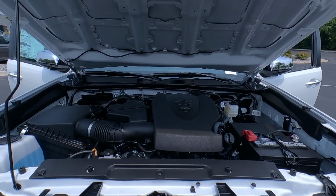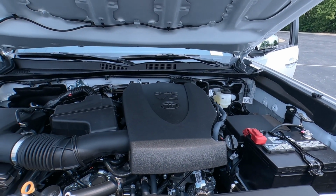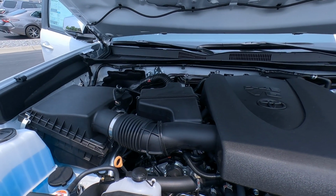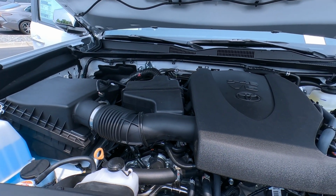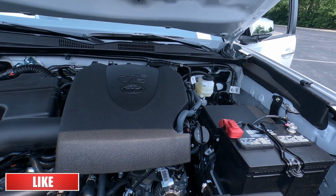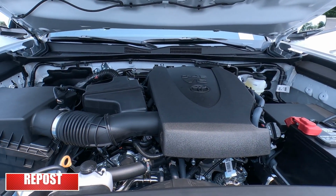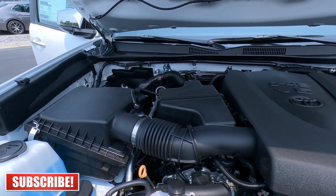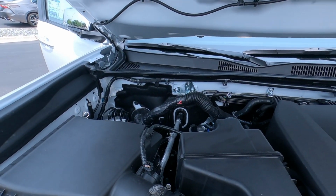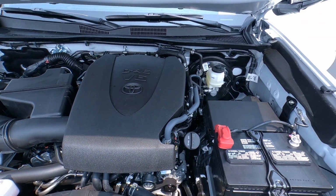So there it is, good old tried and true 3.5 24 valve V6, great engine, phenomenal performance, durability, unbelievable. It's connected to a 6-speed automatic transmission, 278 horsepower, up to 6,600 pounds towing capacity. It does have the trailer towing package, so you got an engine oil cooler as well. And combined fuel economy average 20 miles per gallon. Not great, but this is a workhorse, so you're going to compromise somewhere.